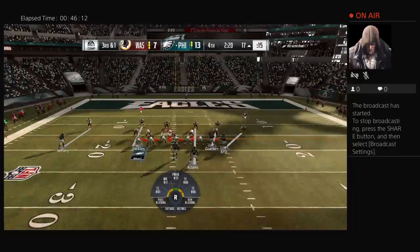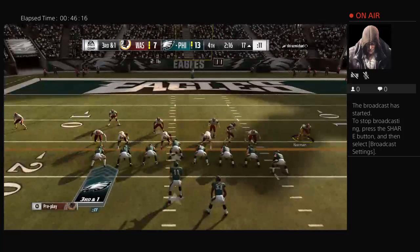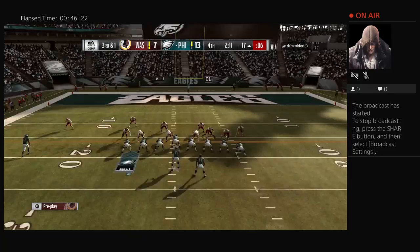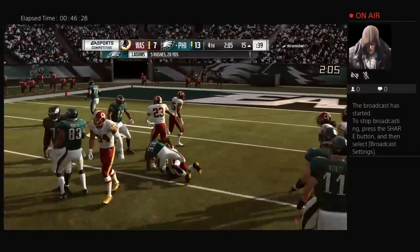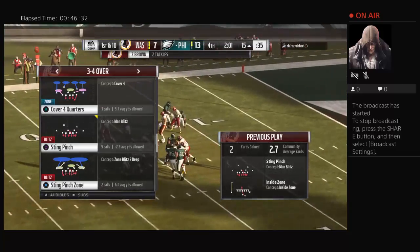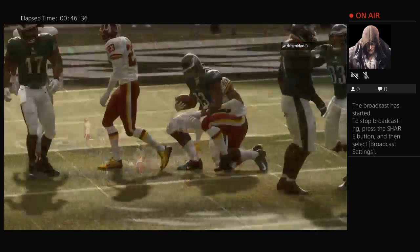Here we go, 3rd and 1. Gut check time on both sides. Again, here's Adams. And he picks up the first down yardage as he takes this one down to the 15. They only get 2 there, but on 3rd and 1, that's all they needed to keep the drive going.